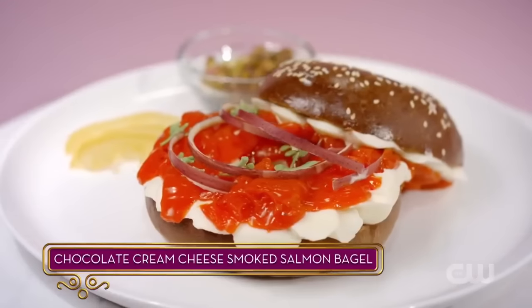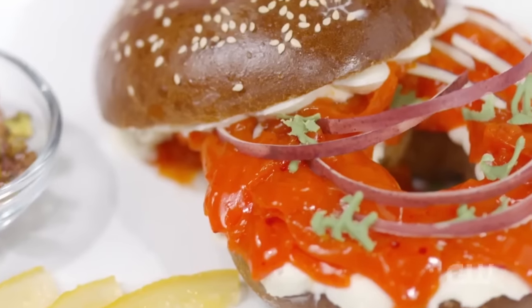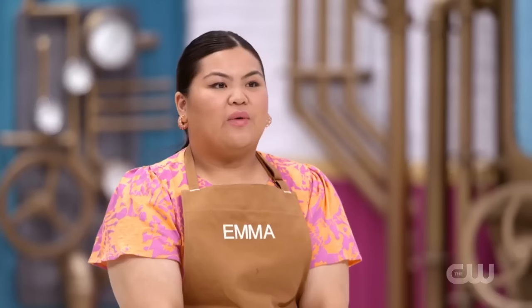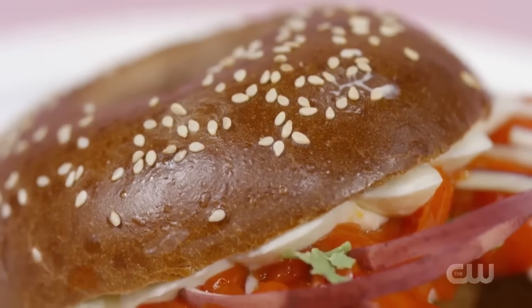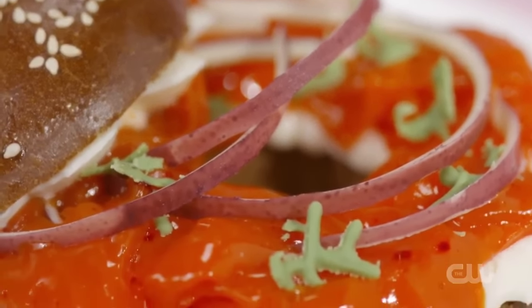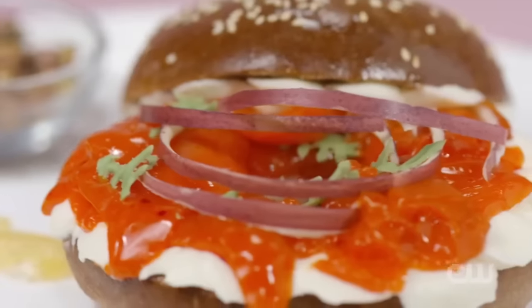I made a smoked salmon bagel. This is amazing. The shine on the top of that bagel. I did the regular egg wash. Okay. Looks like it was boiled in honey water and then baked in a wood-fired oven. You went through the effort of tempering chocolate to make dill. And I have to say, what really catches my eye, Emma, the onions.